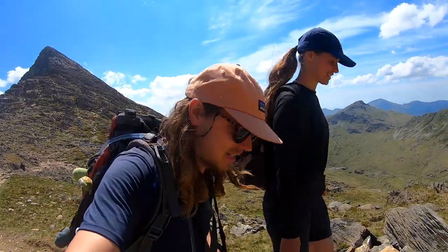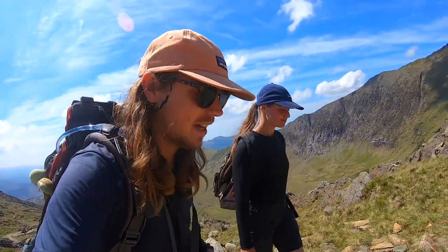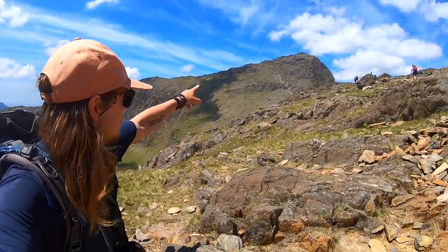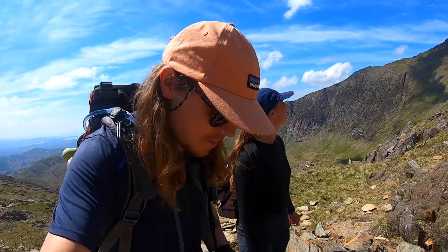Lunch spot. But it's not the end just yet. Let's do it. Let's get to the top. Okay, so we've had our lunch and now we're doing the final bit to get to the top, which is up there. And hopefully we'll be up at the top within an hour.